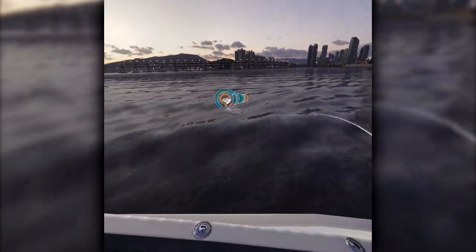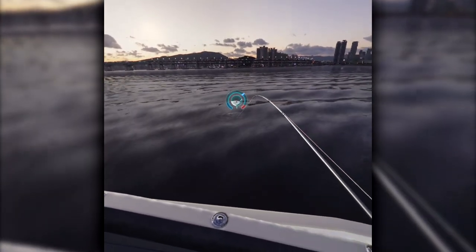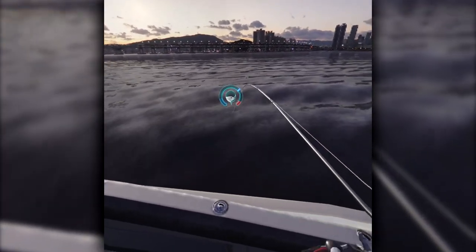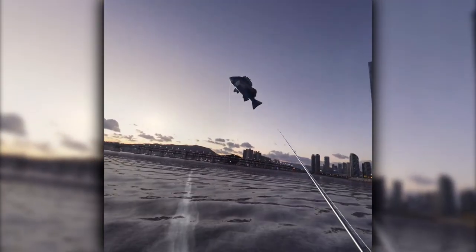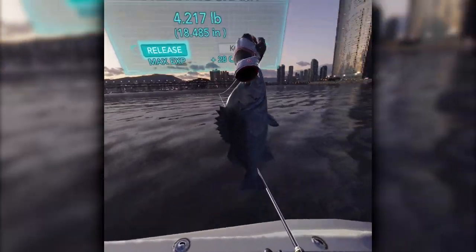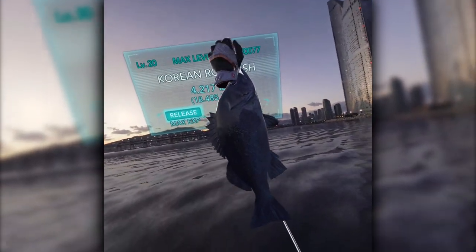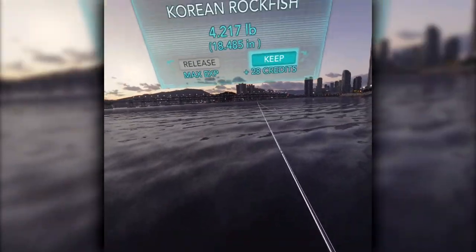I can't see him down there. He's close to the, oh, there he is. I can see him a little bit. Come on. Oh no, he almost got off. If he was a big fish, he would have broken my line there. Come on, dude, get in here. Oh, got it. Yes. Looks like a rockfish. Yep, Korean rockfish. Hey, buddy, how are you? You look beautiful. That's awesome. We're gonna keep you because I know you taste good.